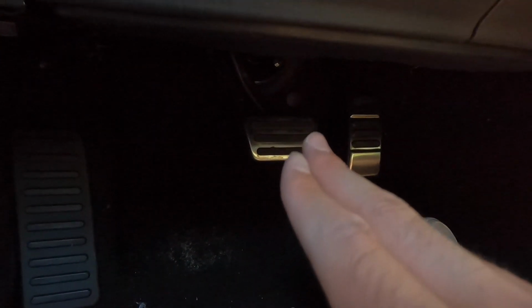And then coming to your pedal box, you get those aluminum pedals with that rubber grip. They look very, very premium. And again, this is the automatic, so there is no clutch pedal.